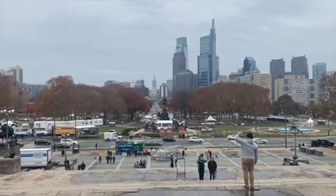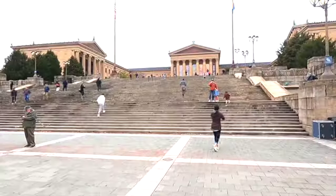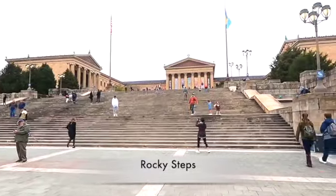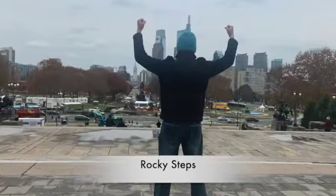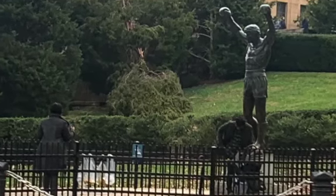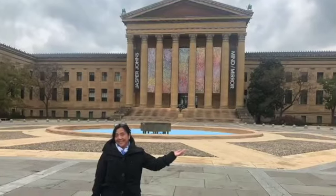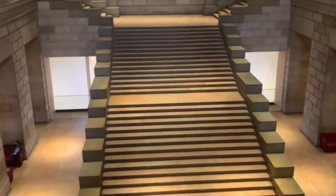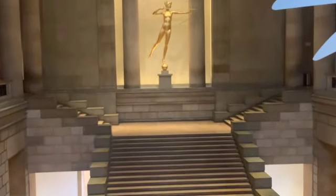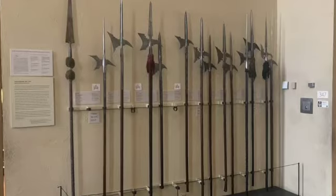The following day and our last few hours in Philly were spent at the Museum of Art. The 72 stone steps leading up to the entrance of the museum have become known as the Rocky Steps as a result of a scene from the film Rocky. This bronze Rocky statue is located at the bottom right of the steps. The museum has a collection of over 240,000 artworks that include sculpture, paintings, prints, drawings, photographs, armor, and decorative arts of European, American, and Asian origin.